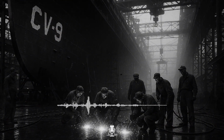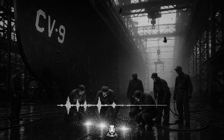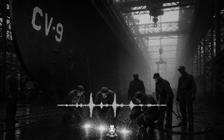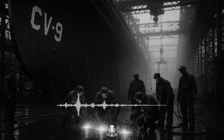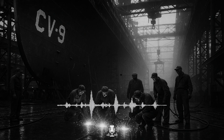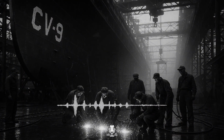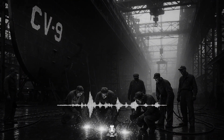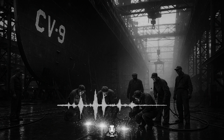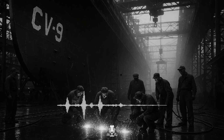And the ledger doesn't lie. The U.S. Navy orders 32 Essexes, 26 laid down, 24 commissioned. Japan, across 2 decades, puts fewer than a dozen true fleet carriers into service. Hosho, Akagi, Kaga, Ryujo, Soryu, Hiryu, Shokaku, Zuikaku, Taiho, and the incomplete Unryu line. In 1943 alone, America finishes more carriers than Japan managed in 20 years.